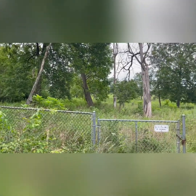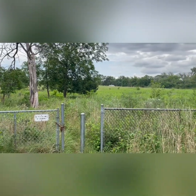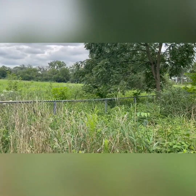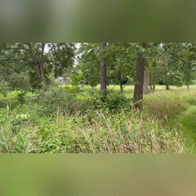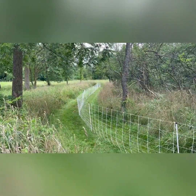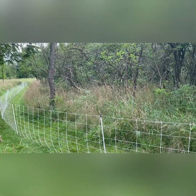Here's a little more of the nature preserve. I believe there might be a small stream that runs through here. Not sure where though. And they're fencing in this other area, or paddock as they call it, so that the goats can clear this out.